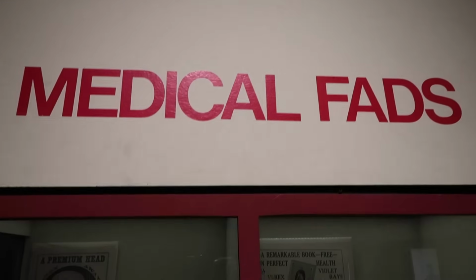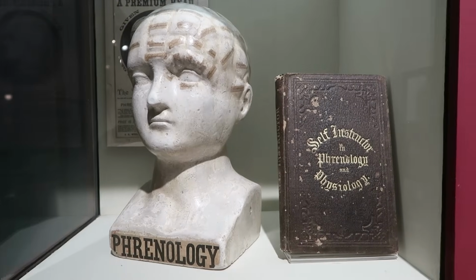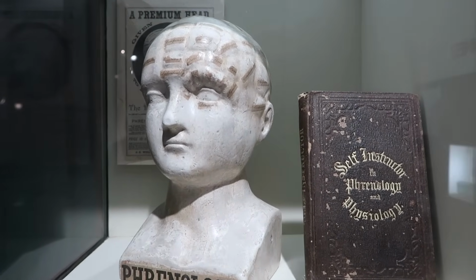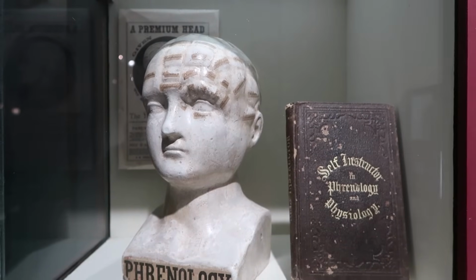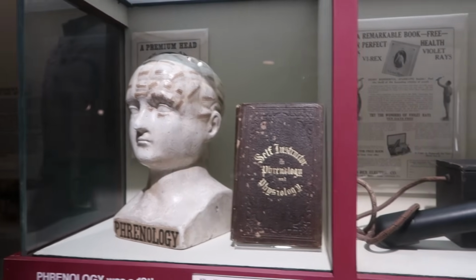There's some medical fads like phrenology, where they thought they could determine your health and personality by the lumps in your head. And I tell you what, I got a lot of interesting lumps in my head, but unfortunately I don't think phrenology has any basis in the truth.